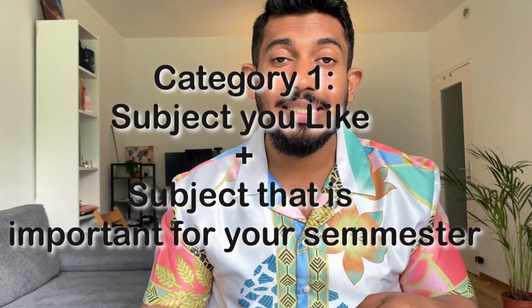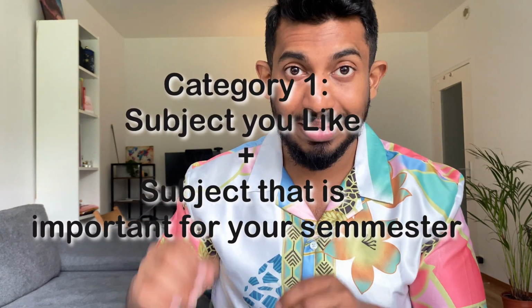The first category is a subject that is really important for your semester marks, as well as a subject that you really like. In my case it was data structures and algorithms, so that subject had the highest weightage in the whole semester grade. Every subject has its own weightage when you check your syllabus. Not all subjects are the same. If you get 100 out of 100 in a low priority subject and 100 out of 100 in a high priority subject, it's a huge difference. Your CGPA will change drastically based on the weightage of the subject.